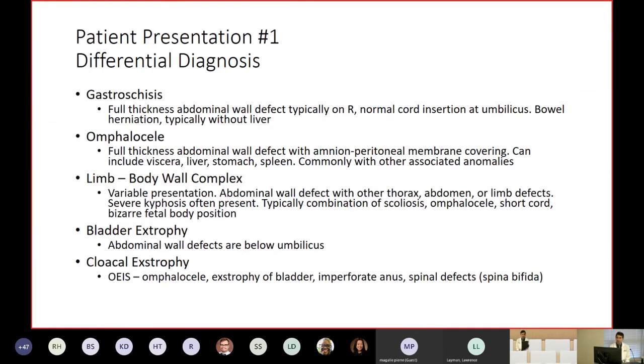This typically includes bowel herniation, typically without liver and without a membrane covering. This is generally isolated without any other syndromic malformations. Next on our differential would be an omphalocele. This is a full thickness abdominal wall defect, typically with an amnion peritoneal membrane covering. This can include the viscera, liver, stomach, spleen, and is commonly associated with other anomalies.